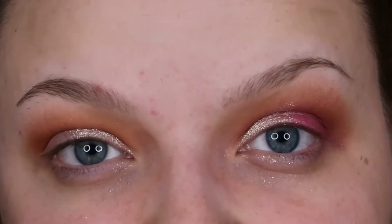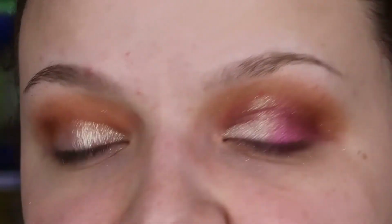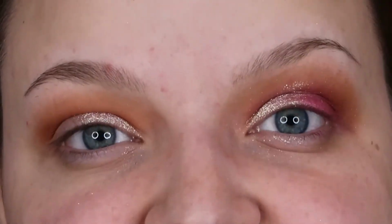I wanted to do a wing, but when I put this color on, I was like, no, you know what? We're not going to do a wing. We're going to have it be the star of the show. So that's what we're doing.